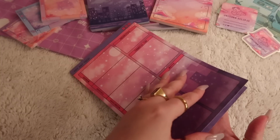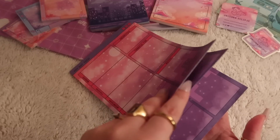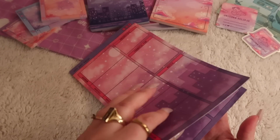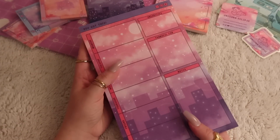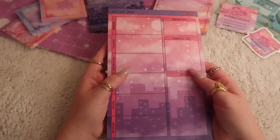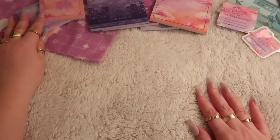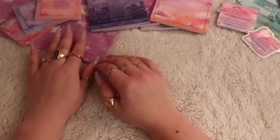I'm excited to use this. I'll probably use it at work or at home. I don't know. We shall see. But I do love a good weekly planner notepad. I think it's super useful, you know. So, put that off to the side.